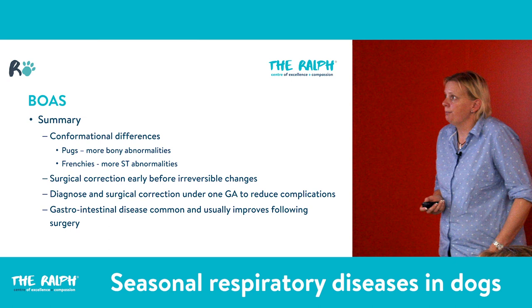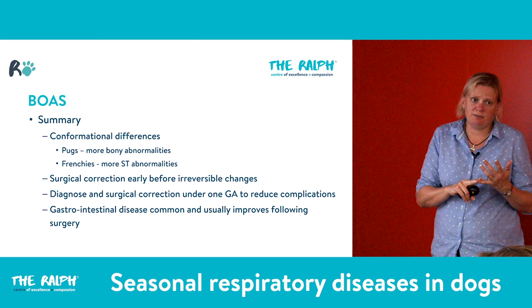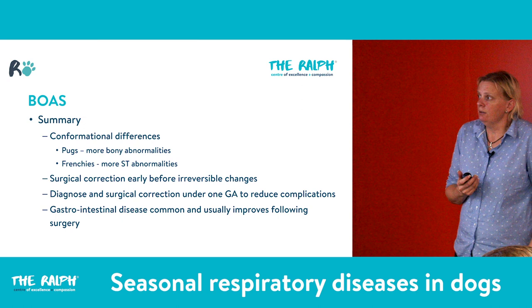So before we whiz on to laryngeal paralysis, in summary, remember there are conformational differences within the breed. Pugs definitely tend to have more bony abnormalities. Will this affect the way you're going to manage them? Whereas Frenchies tend to have more soft tissue abnormalities. So maybe the Frenchies are better to have a folding flap palatoplasty versus a staphylectomy, but there's no studies to show that. Surgical correction early, before irreversible changes.